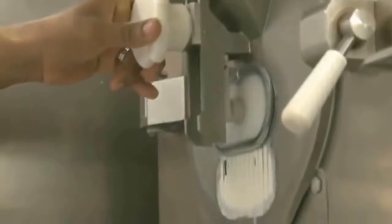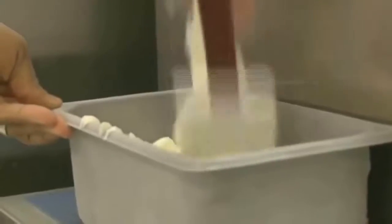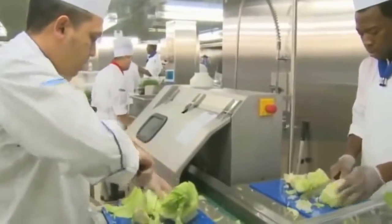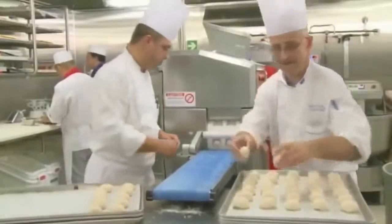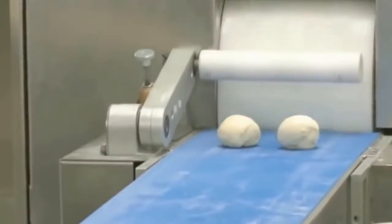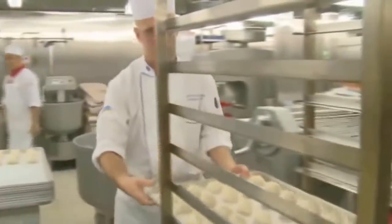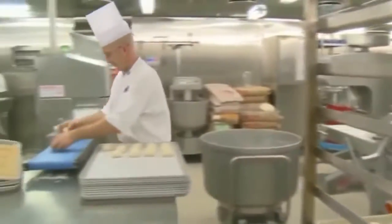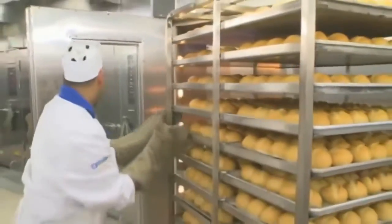We have very sophisticated equipment which helps us to produce fresh on a daily basis, but still in big quantities. We have a machine that cuts lettuce for us in about 30 minutes. This machine produces about 4,000 dough rolls, and one single baker can operate it. He fills up the dough, the rolls come out, he puts them on a tray, and 1 hour later he has done the 4,000 rolls he needs for the dining room.